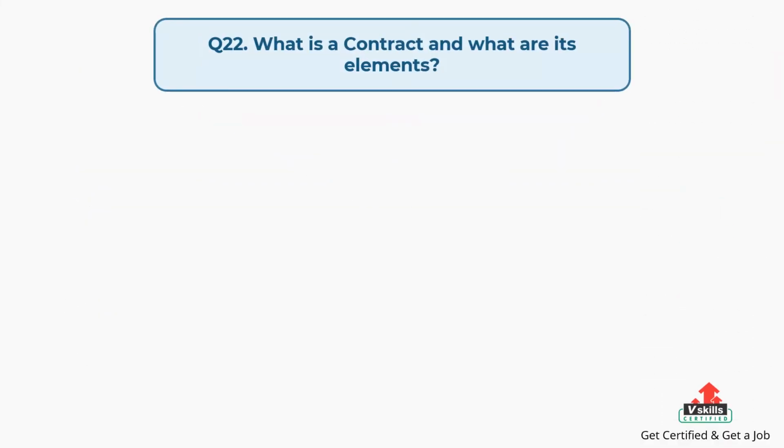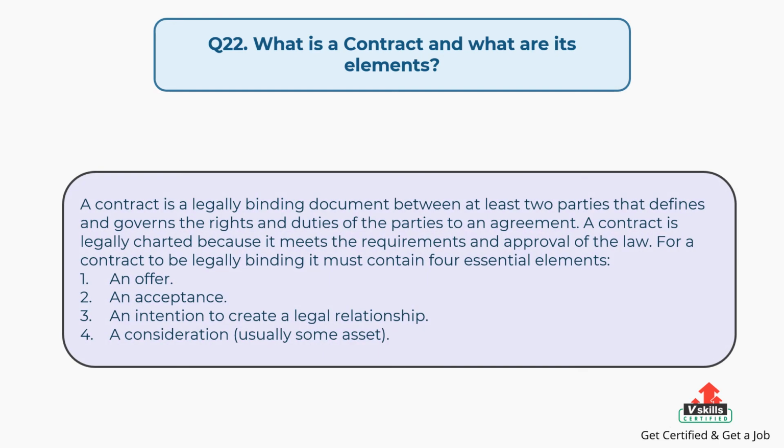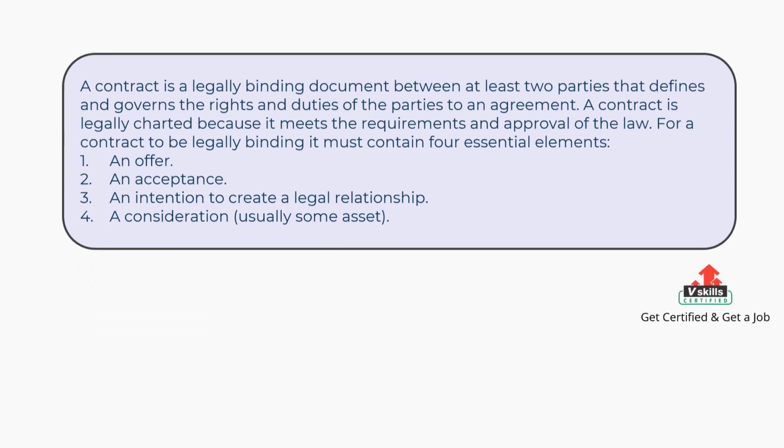Question number 22. What is a contract and what are its elements? The answer is, a contract is a legally binding document between at least 2 parties that defines and governs the rights and duties of the parties to an agreement. A contract is legally chartered because it meets the requirements and approval of the law. For a contract to be legally binding, it must contain 4 essential elements. First, an offer. Second, an acceptance. Third, an intention to create a legal relationship. Fourth, a consideration, usually some asset.